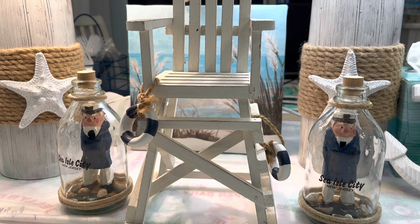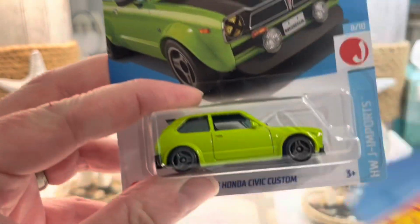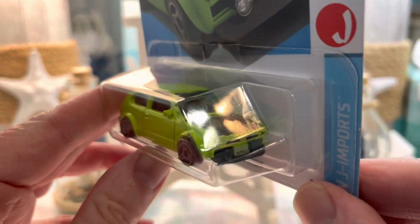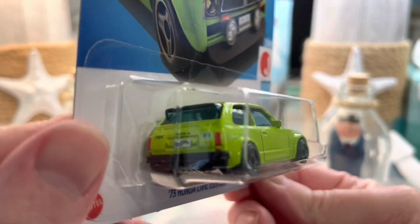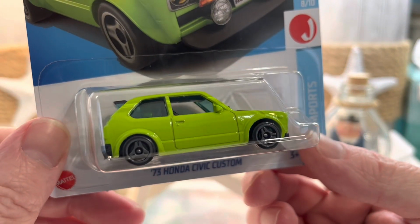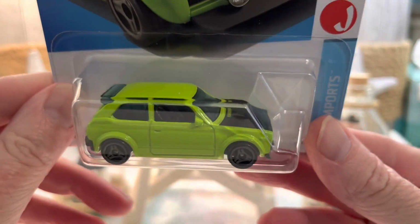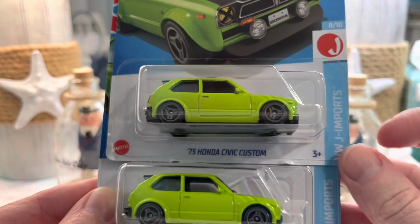Up next, we'll stick with Hot Wheels. I picked up two more of the 1973 Honda Civic Custom. This one seems to be pretty popular. I'd like to do a wheel swap on one, so that's why I picked up two more.